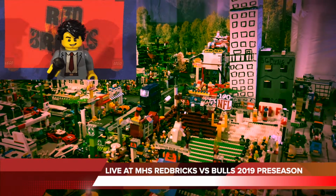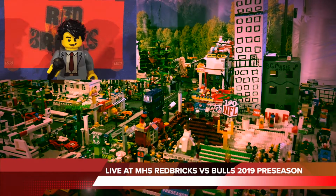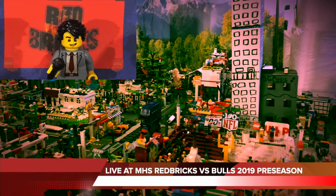Today we have the San Jose City Redbricks playing the Kansas City Bulls in the beautiful Mount Ice Stadium on August 4th, 2019, folks.